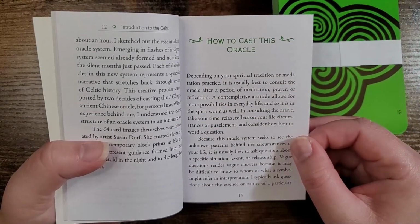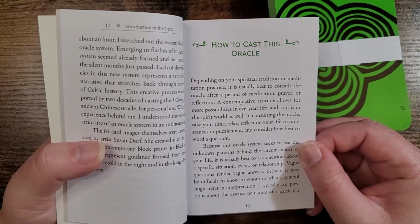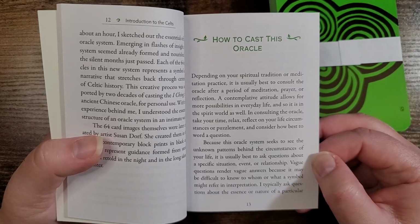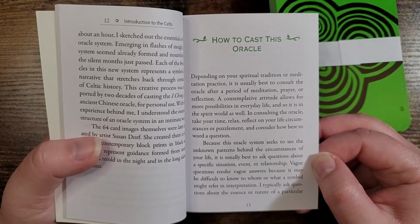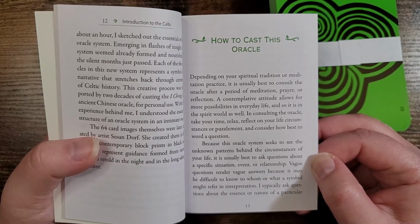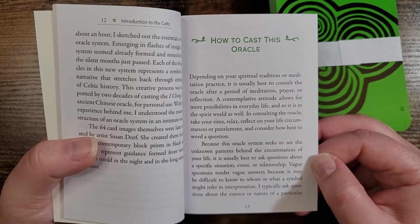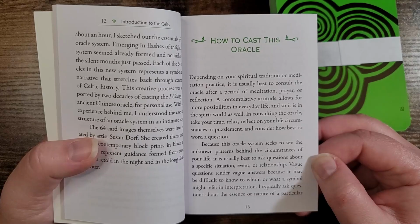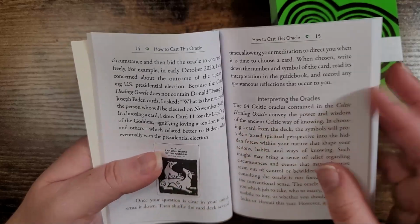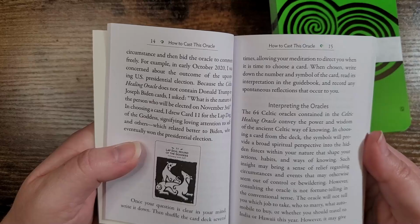Okay, depending on your spiritual tradition or meditation practice, it is usually best to consult the oracle after a period of meditation, prayer, or reflection. Because this oracle system seeks to see the unknown patterns behind the circumstances of your life, it is usually best to ask questions about a specific situation, event, or relationship. Vague questions render vague answers because it may be difficult to know to whom or what a symbol might refer in interpretation. I typically ask questions about the essence or nature of a particular circumstance and then bid the oracle to comment freely. Awesome.